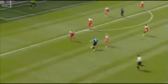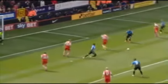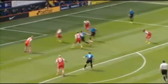Kermorgant from deep again, has Pugh to his left, approaching the Charlton box. Once more into Wilson's feet with his back to goal. Got a one-two with Pugh, luckily, because back to Ritchie. His first touch is clever, then Gosling gets a touch. Wilson back to Kermorgant to drill it, and Diarra blocks it well. Jumped in front of it, Alou Diarra, and Charlton will try and bring it away.